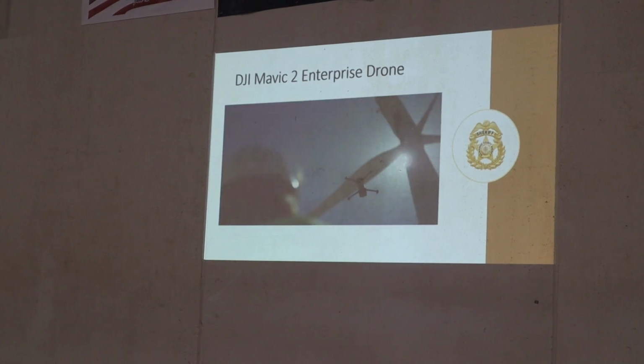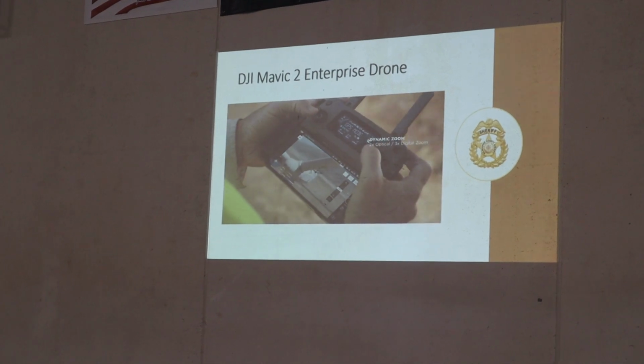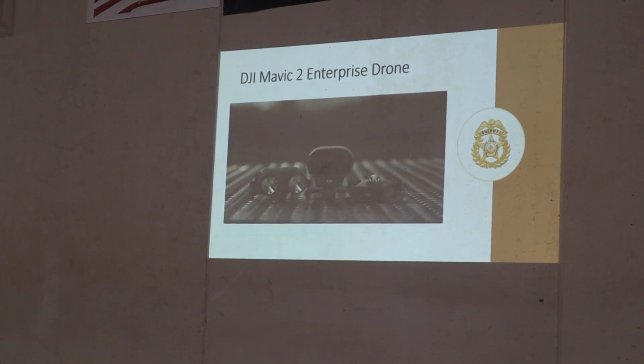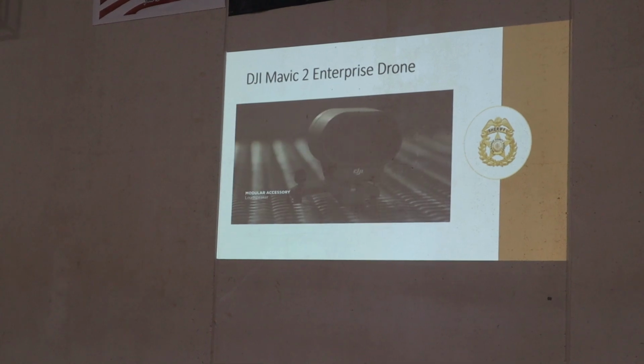Whether it's getting a broad overview of your entire work site or a close-up view to identify malfunctioning equipment, the Mavic 2 Enterprise has you covered. With expansive accessories that let you direct team members and operate in more scenarios than ever before.